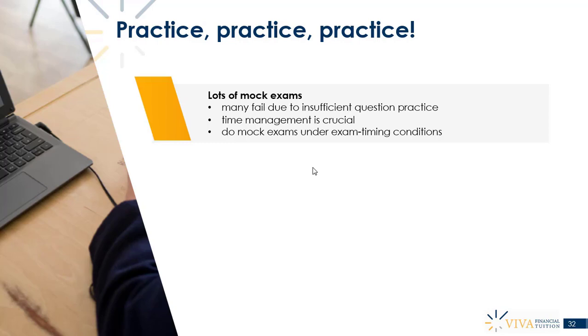And a big part of getting your mock exam approach right is being able to manage your time well. That's crucial. So many students are caught off guard by how time pressured this exam actually is. So do mock exams under exam timing conditions.